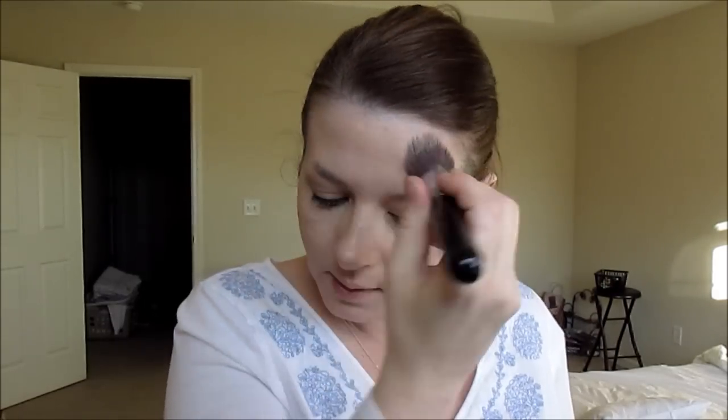Now, if you have oily skin, I think that you would definitely have to set this. And if you're extremely oily, you might want to rethink this foundation. But for anywhere from dry to normal to combination, this is going to work. And I just kind of press it in. As you can see, that is the finish. Doesn't set too fast, and it's not sticky at all.